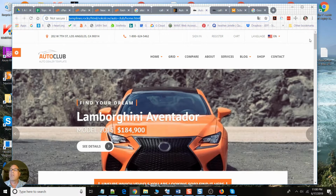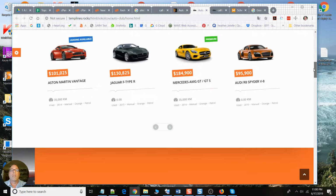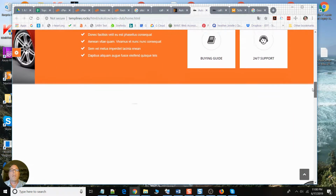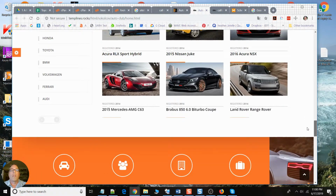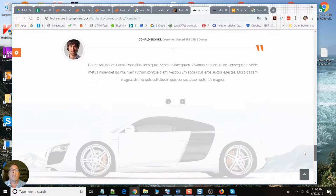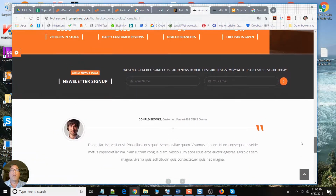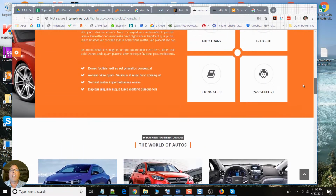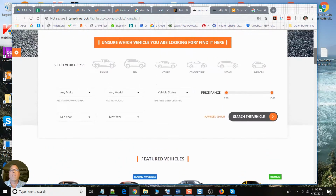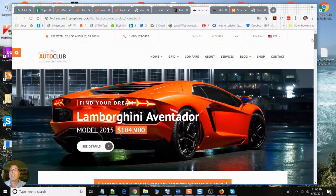This is what the template looks like on their demo site. It looks pretty good. It's got a little bit of flash in there. The reason why I really chose it is the way it was designed, everything in the HTML was laid out in sections. So it's easy for me to take out something I didn't need. Like for instance, I found I really didn't need this right here, so I just took it out.